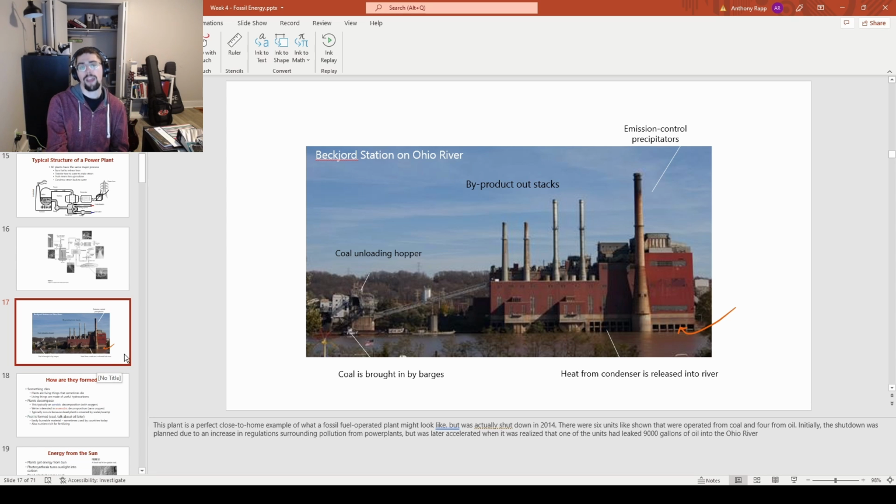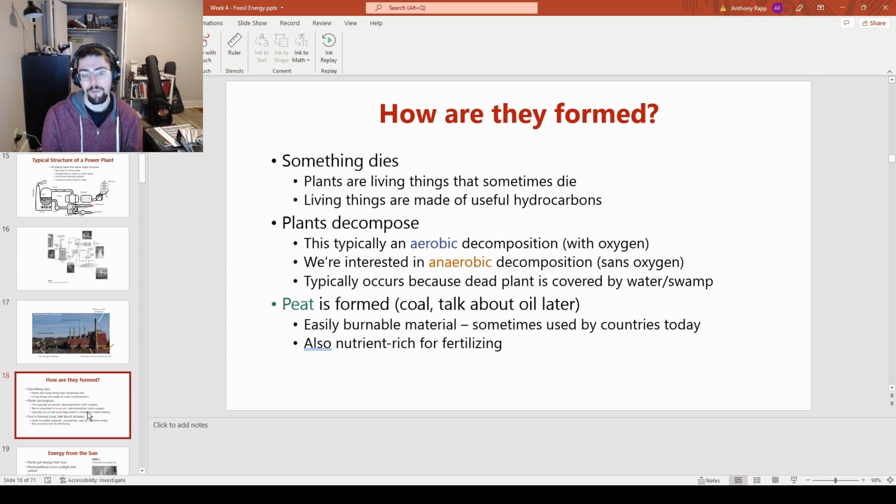So that's all about how we actually use the fossil fuels. Let's talk about how they're actually formed. Generally, first step, something has to die. Sorry, that's the way it is, right? Plants, plankton, not frequently animals. Animals don't usually make good candidates for this, but it's mostly plants or plankton.